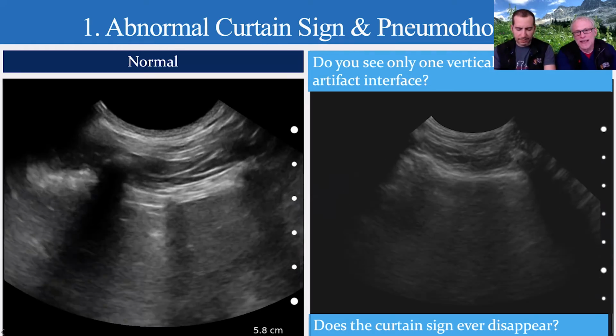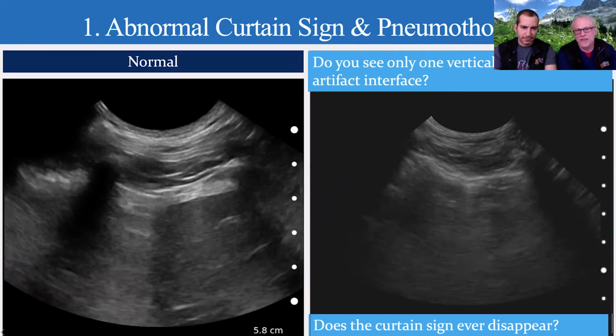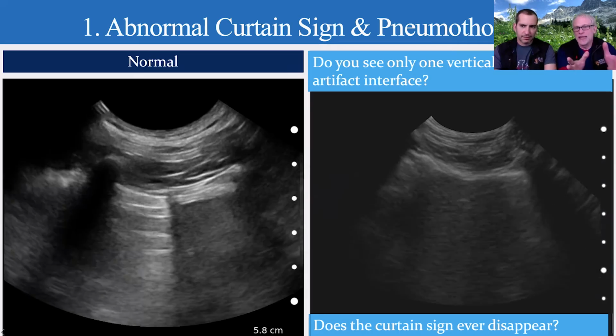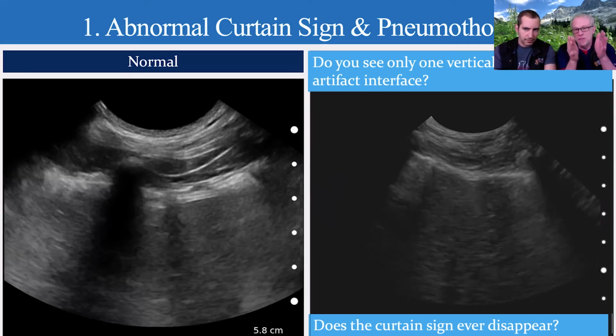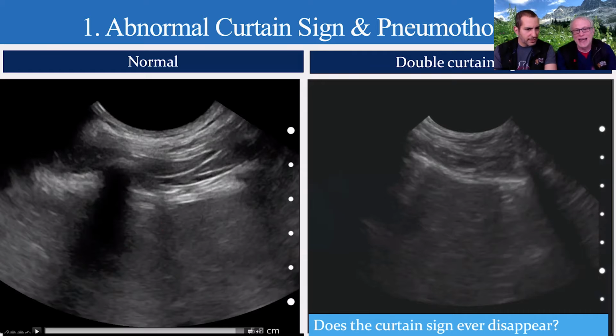Exactly. So I'm looking at that here. I see the pleural line. There's my rib shadow. There's my rib. I'm looking along here. All of a sudden, this soft tissue structure, it's actually liver in this case, is suddenly appearing in the middle of the air-filled space between the two ribs. That is a double curtain sign, Dr. Chalhoub, and that is abnormal.